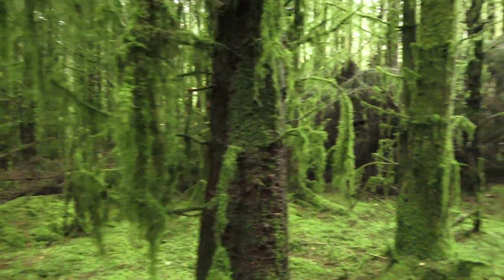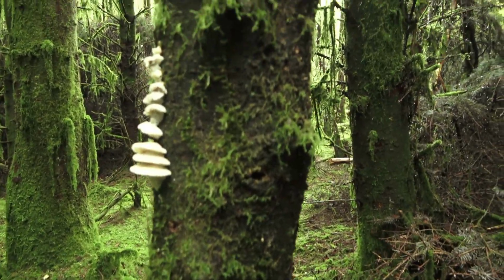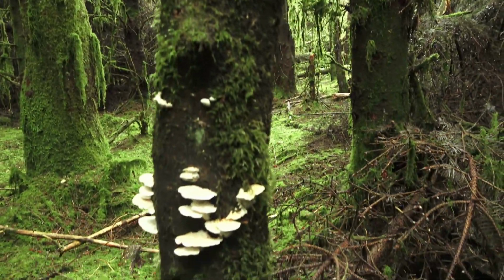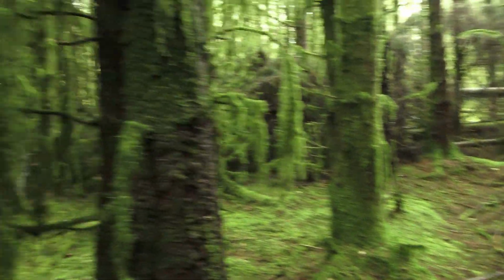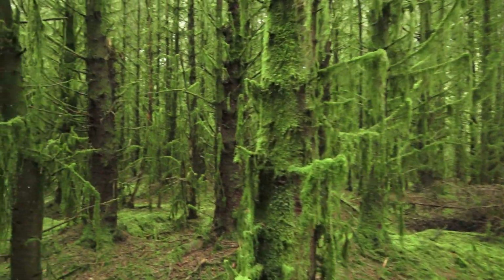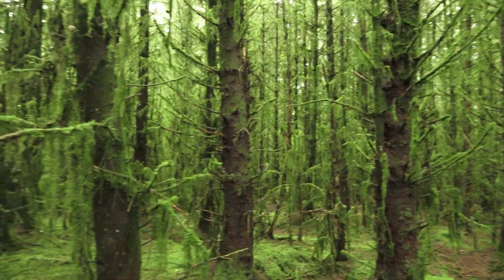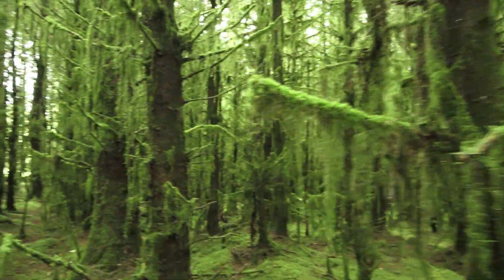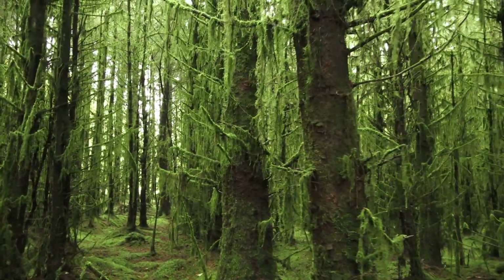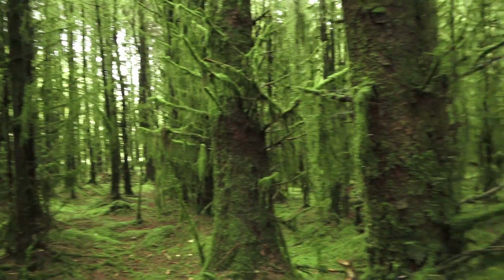This stuff, I think this is called bracket fungi. Weird old stuff. I don't know if you can eat it. I don't want to be one that tries that one out. Had no birds before, but now we've got birds. There are birds calling here.